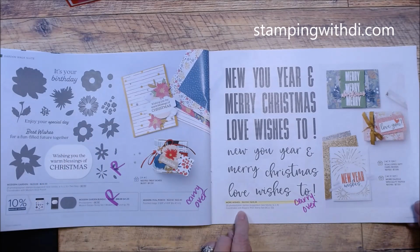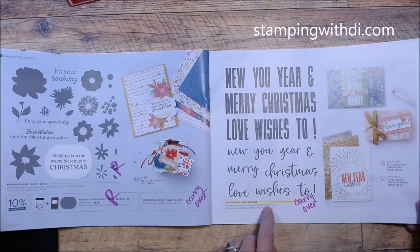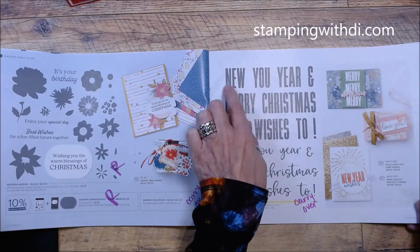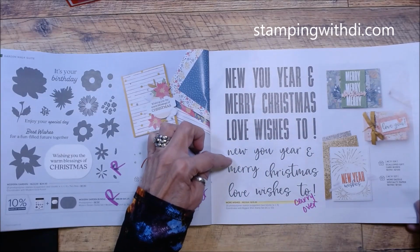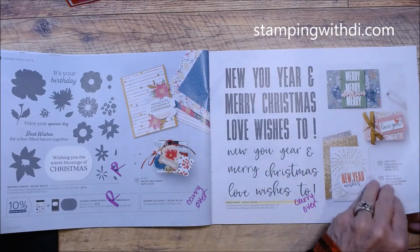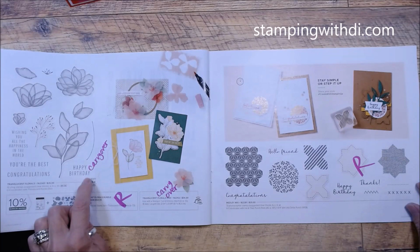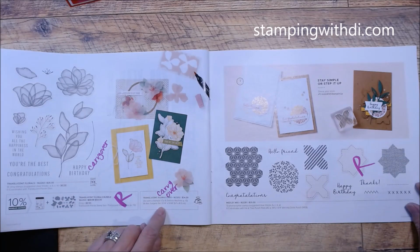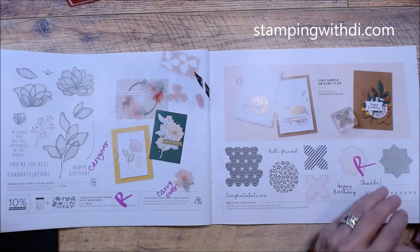I'm so glad about this. More Wishes, because I just got it. So that is carrying over, and I just love the big bold writing, and then you have it in cursive, the same words. So it's real fun to use together. The Translucent Florals is carrying over, as well as the die, but remember that bundle price will be ending.